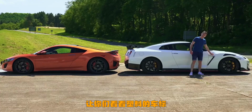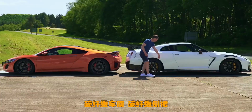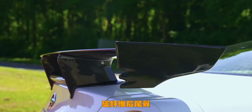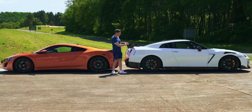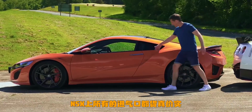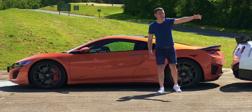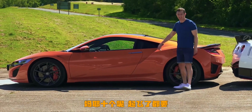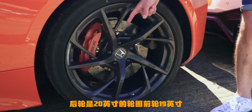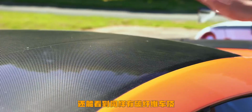Shame about the cheap plastic badging there. Carbon fibre roof, carbon fibre side skirts, 20-inch alloys all round, carbon fibre rear wing. It does look like this wing is on backwards. Can you see that? All the vents on the NSX, they're real as well because it's got so many radiators. How many radiators, Lawrence? 10 radiators apparently on this. Insane. So it's got 20-inch alloy wheels at the back, 19s at the front. Oh, it's sleek, and a carbon roof.